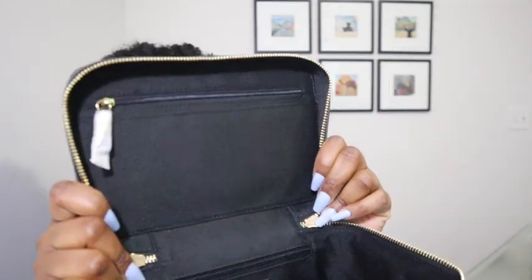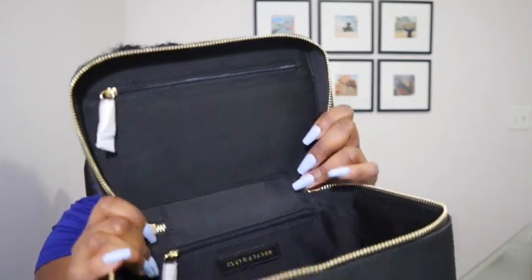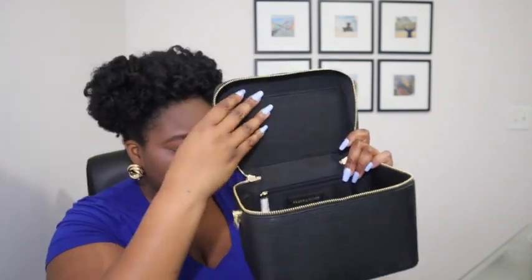Inside, we have the one zipper pocket at the top. So on the top part of the vanity case, you have a zipper. Let's see what fits inside of it. It is a tight squeeze, I will say that. Let's go ahead and use my hub. Let me see if the hub is too thick for it.